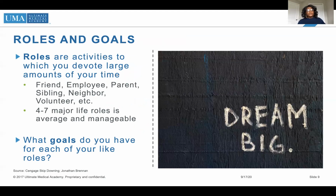Now, when we think about roles and goals, it's connected to motivation. Roles are the activities to which you devote large amounts of your time. And what's interesting is behind every role is a motivation to accomplish some sort of goal. So a lot of us are friends, we're parents, we're employees, and 4 to 7 major life roles are manageable. So when we think about your goals, what goals do you have for each of your roles? And how does that relate to how you keep yourself motivated to excel in those areas? Because school is important, but as we all know, there are other areas of our lives that we want to succeed in. So what does that look like for you?